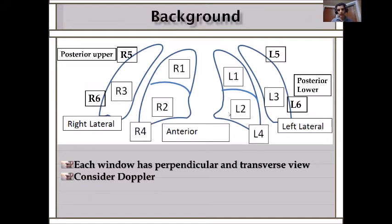For the purpose of learning, I'm going to omit L5 and L6. Also, when you use the probe, you can place it perpendicular to the ribs, or transverse, in the same direction as the ribs. For simplicity, I will use only the perpendicular, but the principles are the same. This makes the talk easier and more understandable. Of course, for each window, you can do 2D views, and you can use the Doppler to differentiate between different diseases. So when you do lung ultrasound, you should have a clip on L1, a clip on L2, a clip on L3, and a clip on L4, on the left and then on the right, and then you can conclude what exactly the problem is.